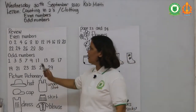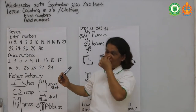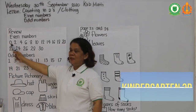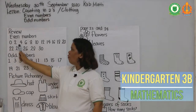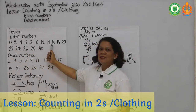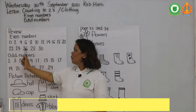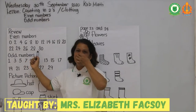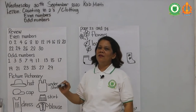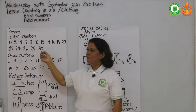We're going to review the even numbers. Even numbers can be divided into two. Even numbers are the numbers counted by twos, like 0, 2, 4, 6, 8, 10, 12, 14, 16, 18, 20, 22, 24, 26, 28, and 30, okay? You can continue your counting until 100, 200, or more. I end it at 30 only.